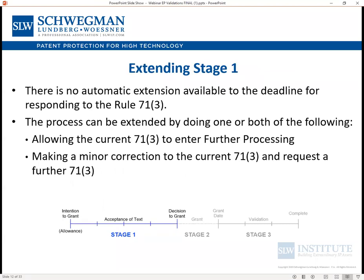As there is no automatic extension to the deadline for filing the response to the 71.3, the options are to allow the current 71.3 to enter further processing, or make a minor correction to the current 71.3 and request a further 71.3. Further processing will be discussed in more detail in the next slide.